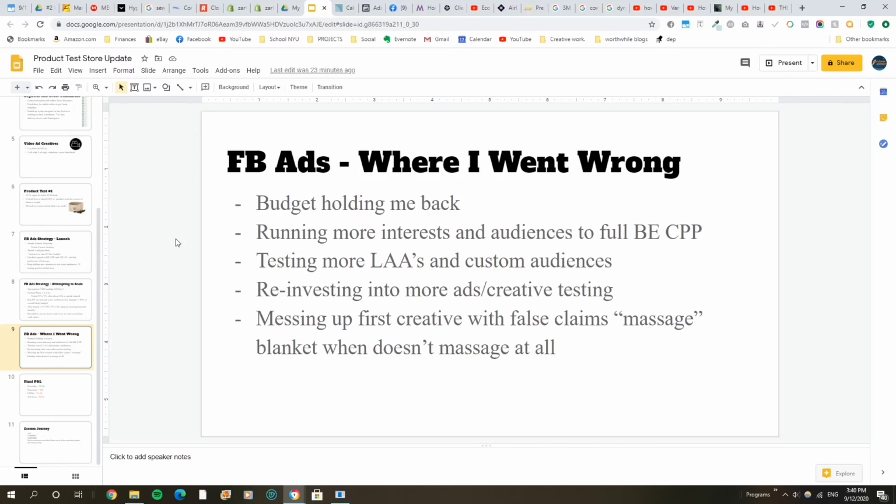Running more interests and audiences to full break-even cost per purchase. Some of the interests I tested, I only ran to break-even, add to cart, or initiate checkout. But I think that's debatable because you saw that $10 cost per link click for the 1% lookalike of the 95% video view, and that's just terrible. So I'm not going to let that run to break-even cost per purchase. But if I had a bigger budget, I would. That's just what I'm saying.